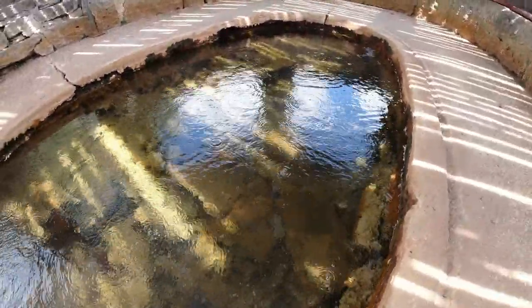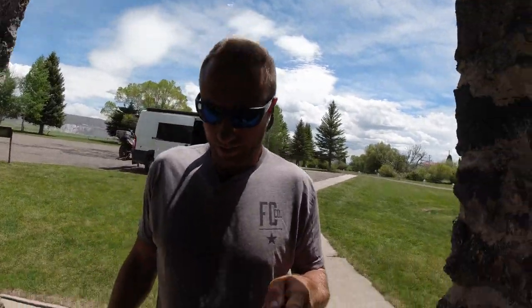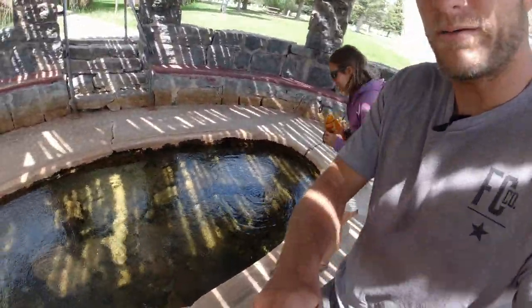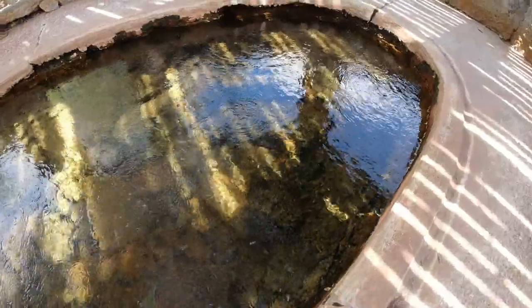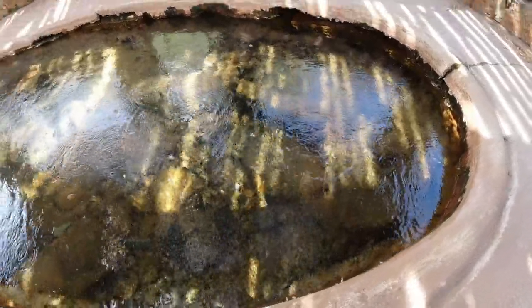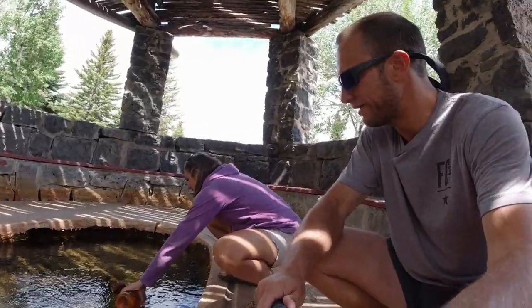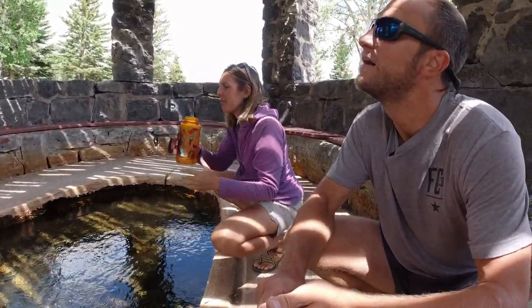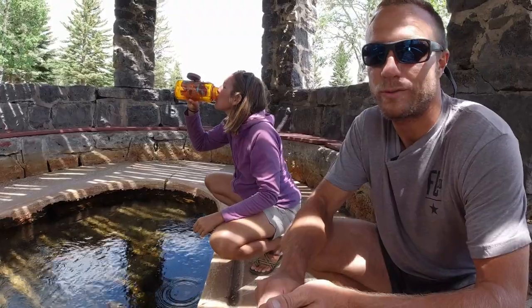The sign says some people don't like the taste, but it is palatable. It's very hard water. So we're gonna come down in here and give it a whirl, see how it is. It just bubbles up like crazy, like goo in the water. There's definitely goo in the water, so you want to avoid that. But I think it'll be good. It does say no swimming. This water is for drinking, no swimming allowed.